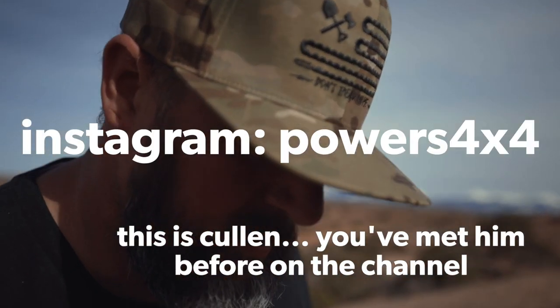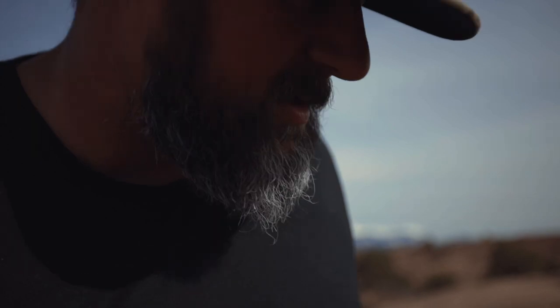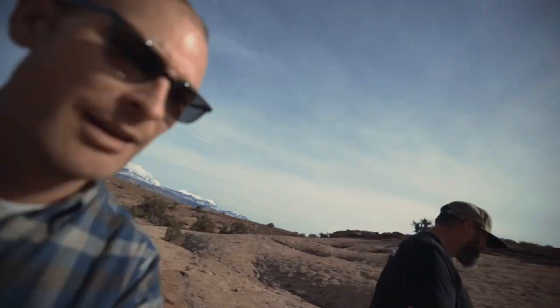Power's 4x4. Helping Jason with his camera. This is half the work here. He's just picking up cameras. Uh-oh, we got dirt bikes coming. Talking to the people. Are you making fun of my line? Why'd he go that way? He somehow hit his high clearance front bumper. You can take whatever line you want with that thing.